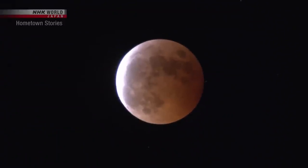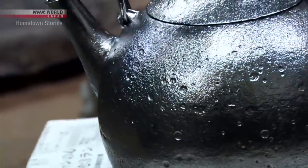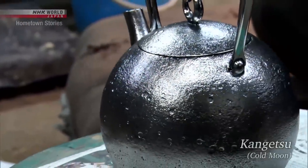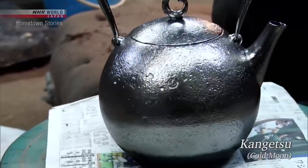Even as the times change, some things stay the same. This is Kazuyasu's latest piece, Kangetsu, or Cold Moon. It's a tribute to the moon in winter.